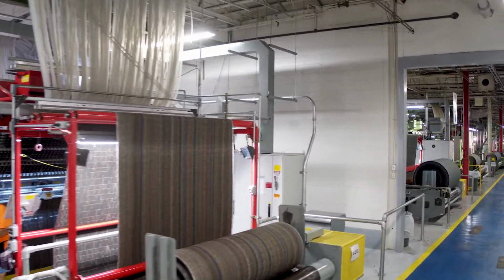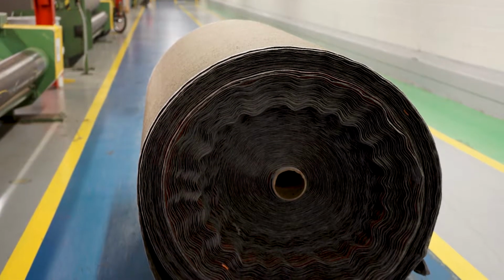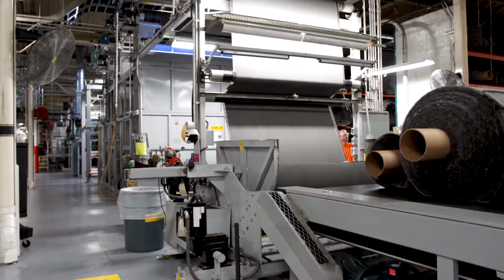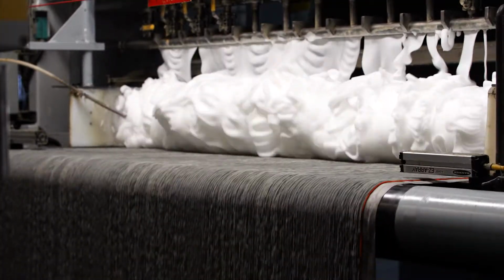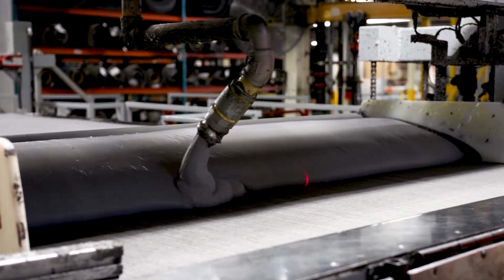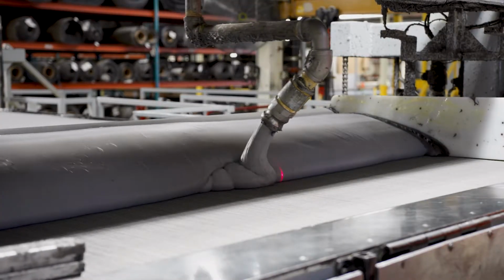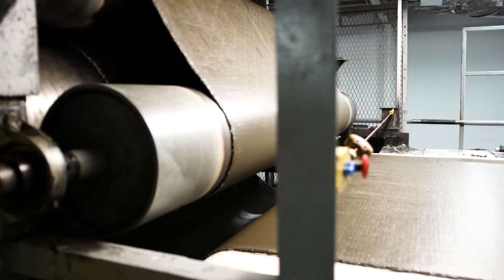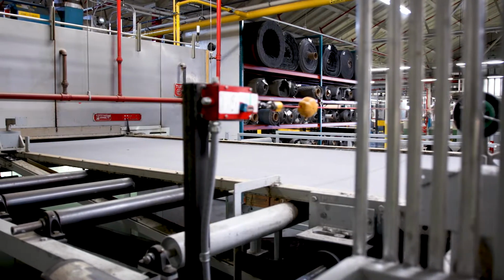A tufted roll, when completed, will be roughly 300 feet in length. The tufted rolls are joined together to make a 600 to 900 foot roll. The top or carpet side of the roll is coated with a proprietary stain and soil-resistant treatment. The backside is coated in a latex formula to lock in the loop. The now nearly completed carpet is dried in a large industrial natural gas oven.